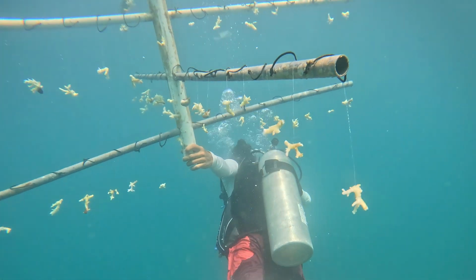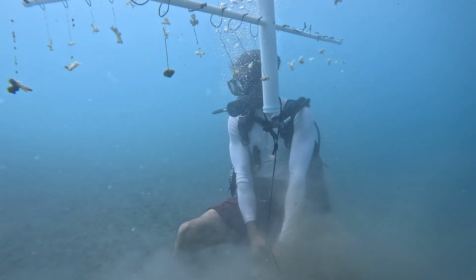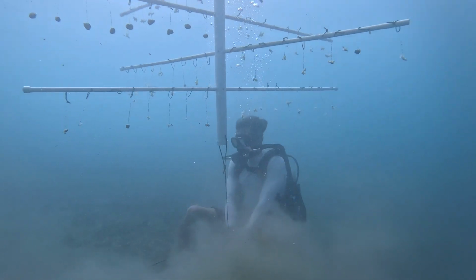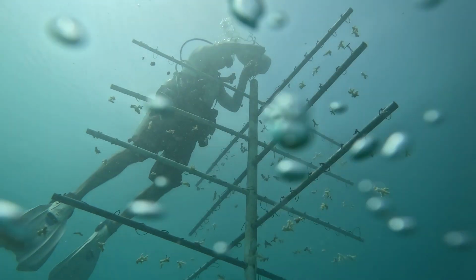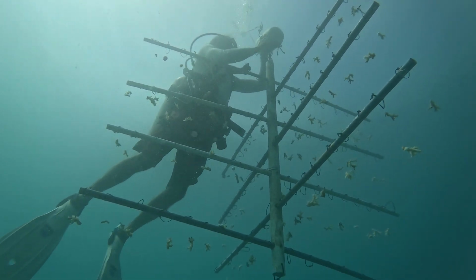We have chosen a spot where it's not so hot, but also where they can have enough light. Planting the corals is not only planting these living beings into the ocean floor, but also giving a home to 25% of the animals in the ocean, and as well planting hope for the future.